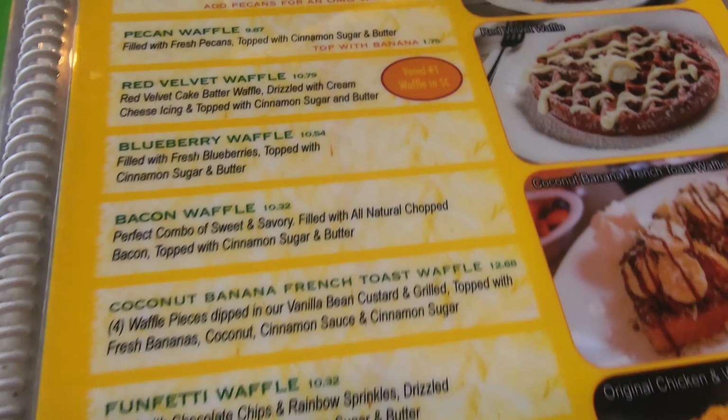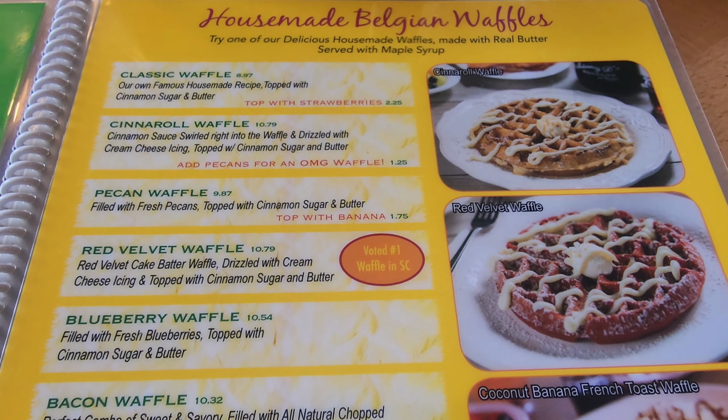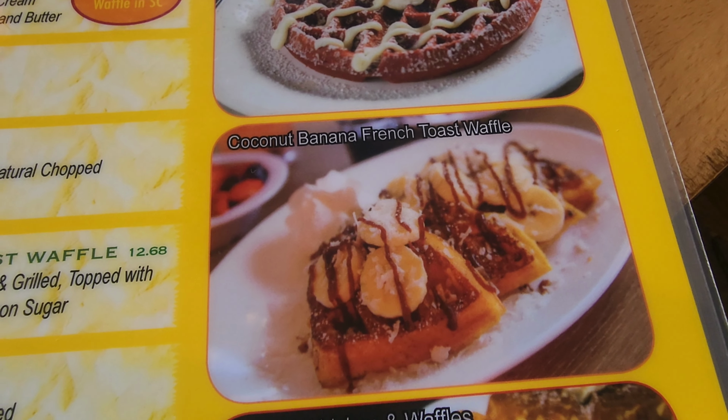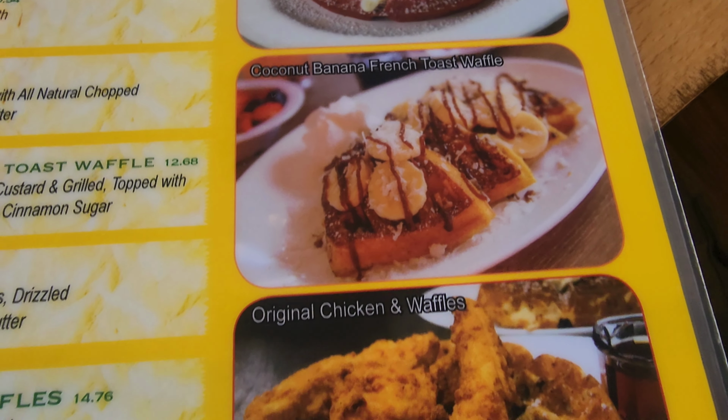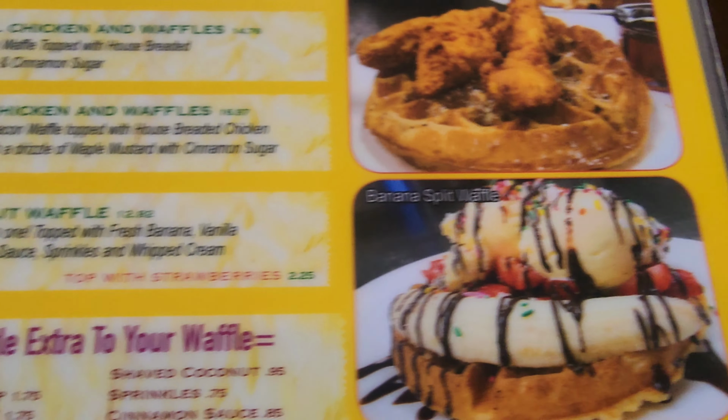And I'm thinking. House made Belgian waffles. There's red velvet. Now, this looks cool. The banana, look at a banana. How about sunrise? And the banana split waffle. Yeah. This looks amazing, dude.